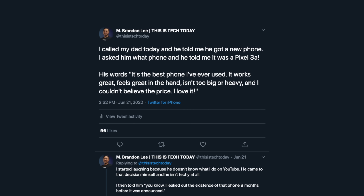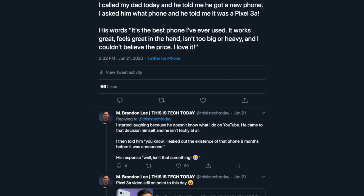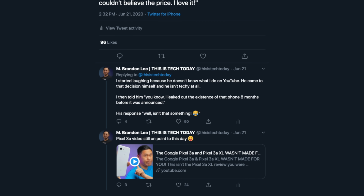As I've said many times before, delight to dollar ratio matters. It's what made the Pixel 3a an amazing phone, as I felt like I got way more than what I paid for. Even my dad bought the phone and said that he loves it. I had no idea that he bought it, and he doesn't even know that I make videos talking about Google Pixel phones. He agreed that it has an incredible delight to dollar ratio when I explained the concept to him.